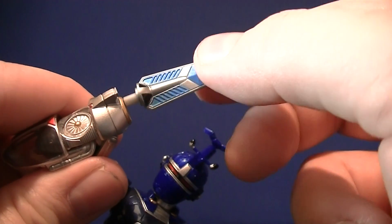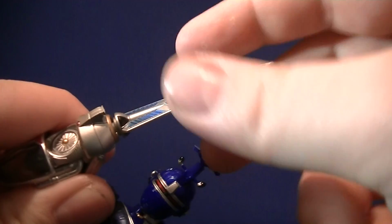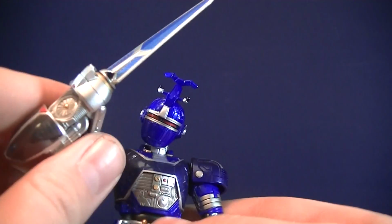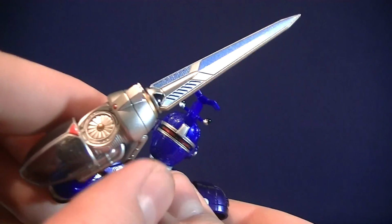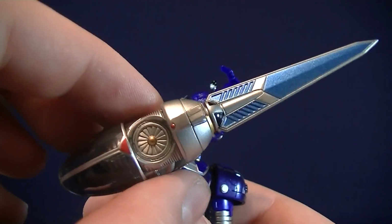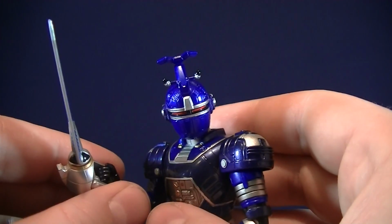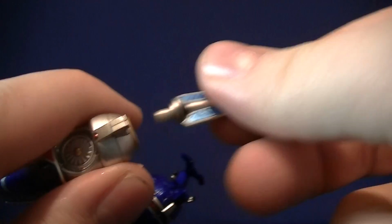You can get it to rotate however you want, and this part comes off with a drill bit. But it would have been nice to maybe incorporate something like that into the actual figure, but I still appreciate it nonetheless. It is a really nice accessory to come with, so you can help to replicate his spinning move where he's just going like, you're done for. Then take out the blade portion.